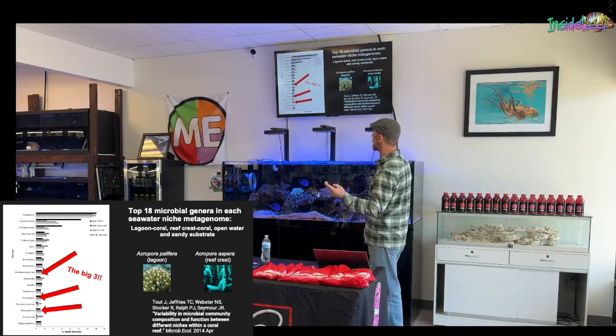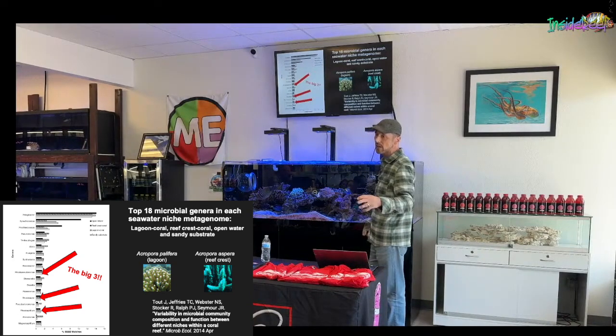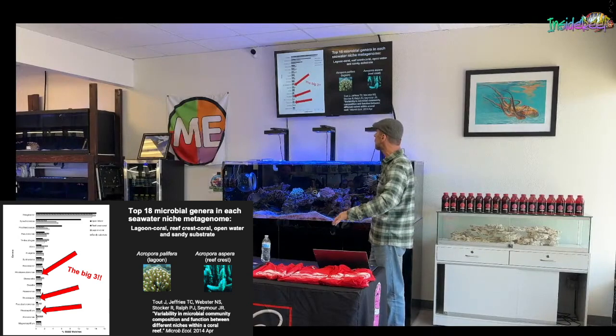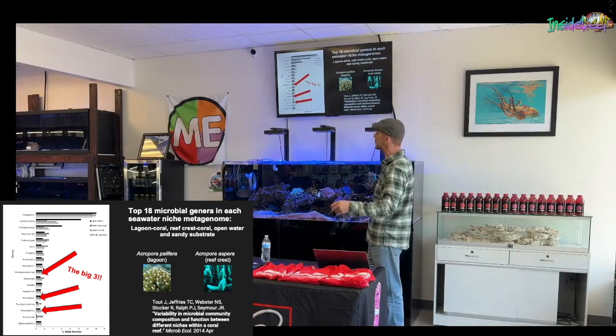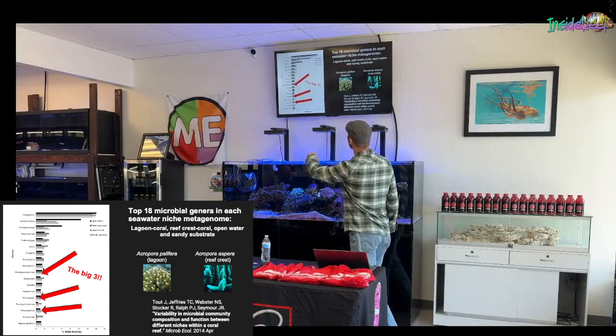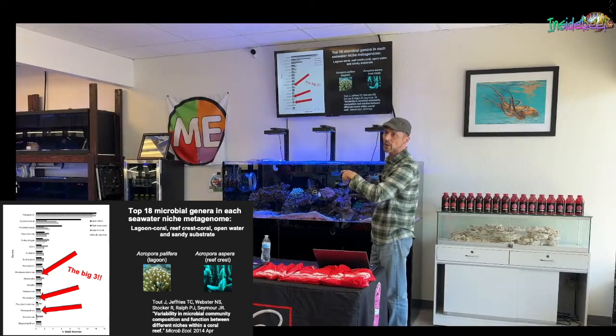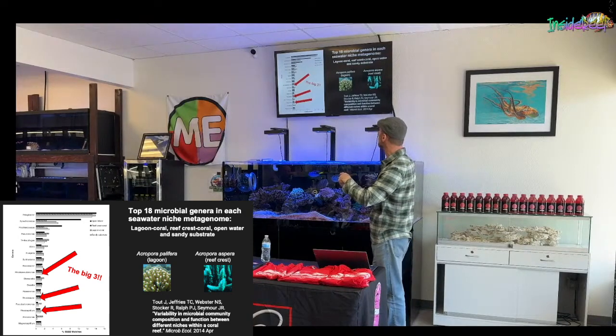Then right below it are two cyanobacteria, two more nitrogen fixers, pelagic cyanobacteria, not the kind that we hate and that grow all over stuff, but more like a phytoplankton. They're an important source of food as well. Going down the line, we see a whole bunch, but you don't go far down. This is only the top 18 out of maybe hundreds or even thousands of genera that you're going to find on a healthy coral reef, right?